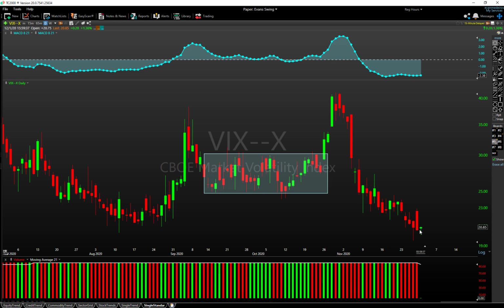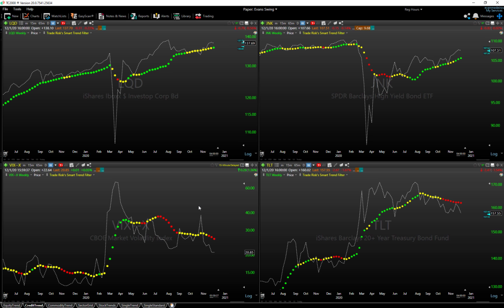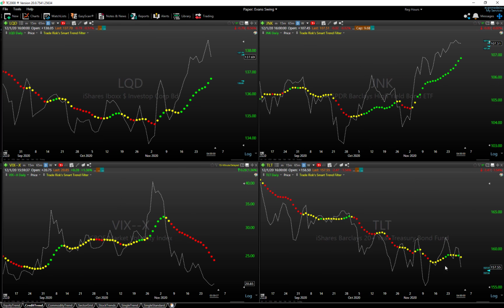I wouldn't be surprised to see some short-term shenanigans here in equity land, but overall, I think we still have a lot of healthy behavior taking place. So that rounds out vol and equities. Let's move on to some other markets here. If we look at TLT, let's go to a daily chart.